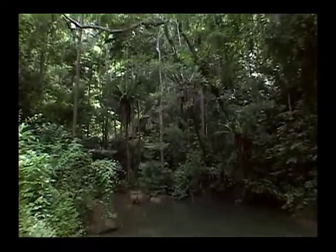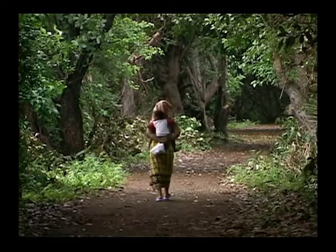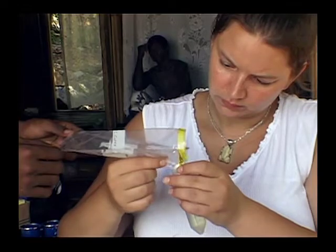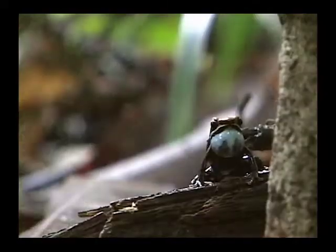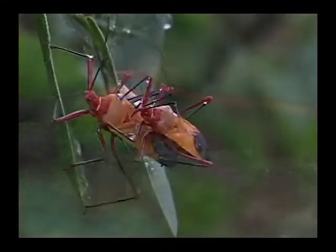If we start cutting down rainforests and affecting the ecosystem, it reduces our chances of finding new drug cures. So the more primary forests that we have, the better chance we have of finding new drug leads. Near the end of her journey, Clark has collected 500 tubes of insects. These could lead her to some sources of the frog's toxins. The message is clear. In order to save the poison frogs of Madagascar, people will have to save the rainforest with its amazing diversity of insects.